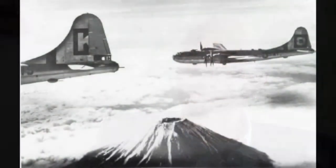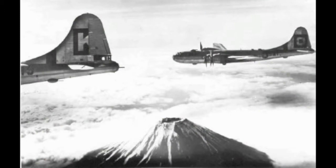We had a mission to Hokkaido one time. Hokkaido was the northern island, you know, the three main islands of Japan. That took an awful amount of fuel, a lot of fuel. But there was a chemical plant up there they wanted to knock out. So what they did was put auxiliary tanks in the rear bomb bay.